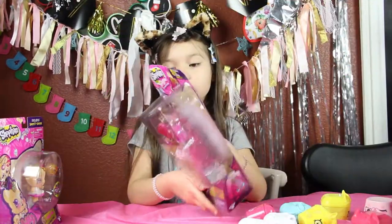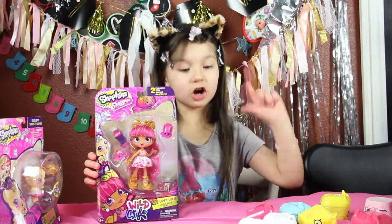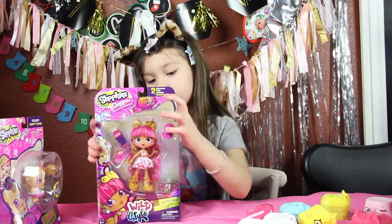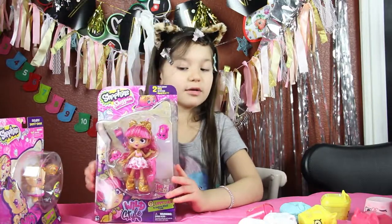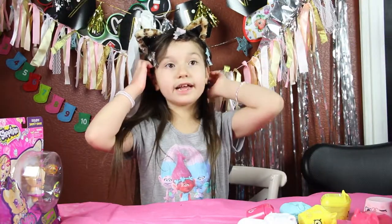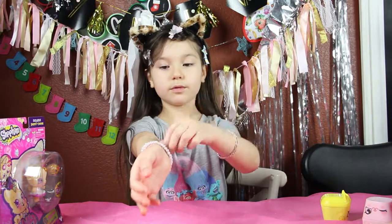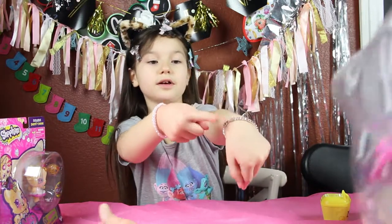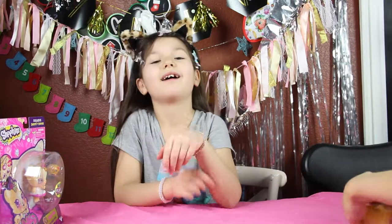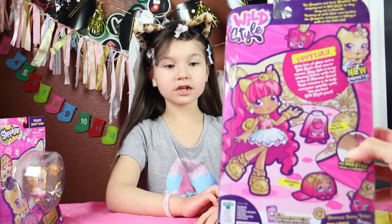Okay, the Lippy Lulu. Now she is a returning Shoppie. She first started as a Happy Places, if you didn't know. She is a Happy Places and she grew into a big one. Should I read her story? Yeah. And she came with a playset. I really like that playset. And then I have these cool bracelets. I think these are real emerald and ruby. Oh, no, that's not an emerald. So before we open her, oh, I love the artwork.